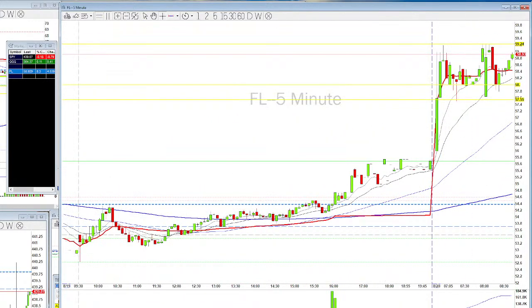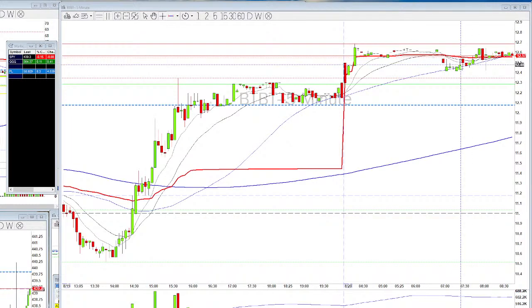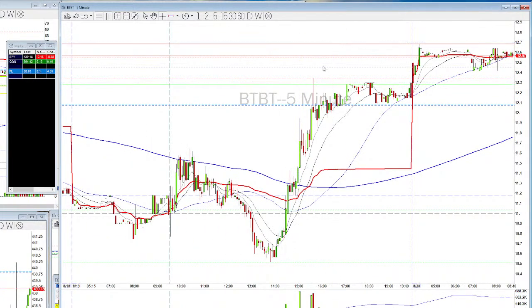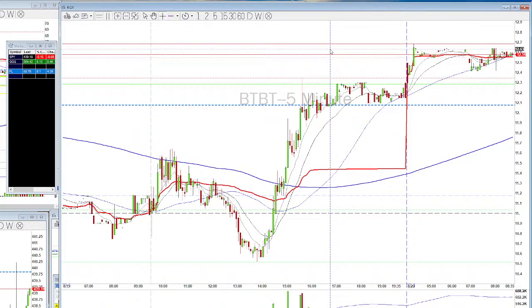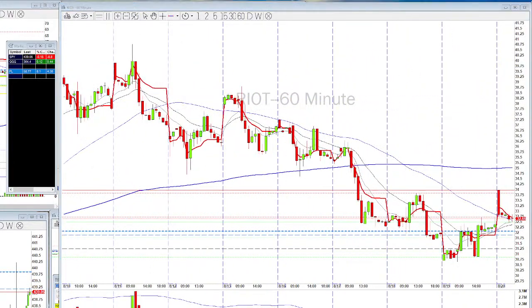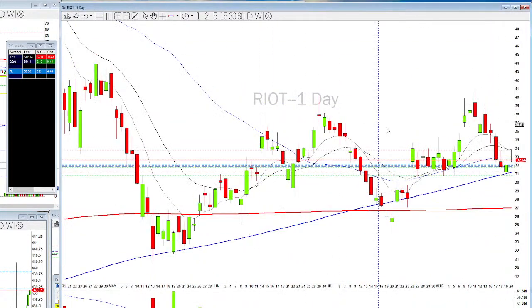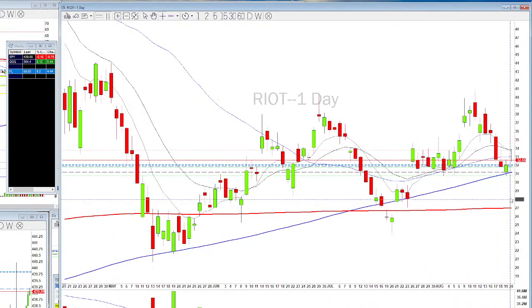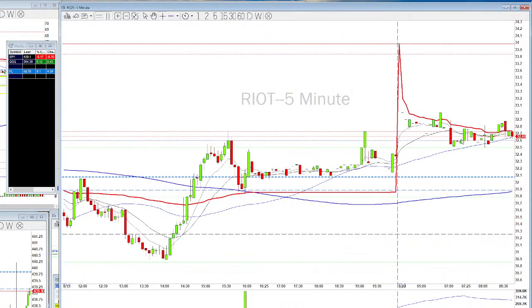All right, next one we have is BTBT, which is a Bitcoin stock. These stocks are difficult to trade during the market hours. Let's look at Riot and Mara too. Riot is 2% up, but look at the daily. The daily is not too great, it gapped up and sold off every time. It found support around 31, right now between 32 and 34, with not great momentum, low volume, and sideways action.